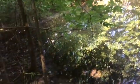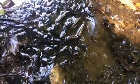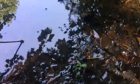Here we are at the pond. We're going to sit this guy down, and we're going to watch him swim away. I need a little encouragement to go there into the water. There he is, sitting there in the mud. Oh, and there he goes. Those leaves you can see there is him digging under that mud. He'll be perfectly fine, and he should pop right up to breathe. It's moving there.